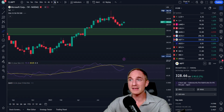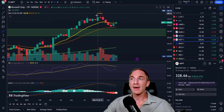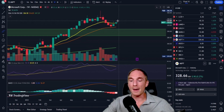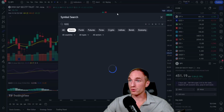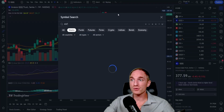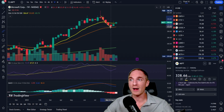But Microsoft moving decently. The one thing that I'll say about Microsoft and Meta, however, is in relation to the size of this move here, guys, the bulls in 2 weeks have not captured that much. Take a look at SPY. SPY recapturing a decent amount here. QQQ recapturing a decent amount here. But Microsoft is now lagging the move, so they have not participated much in this rally whatsoever.